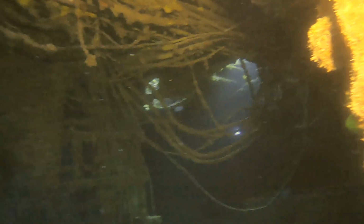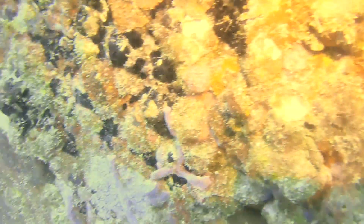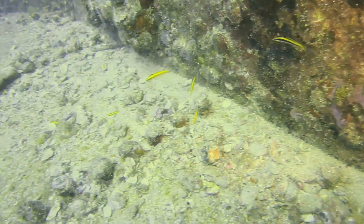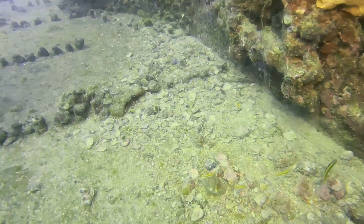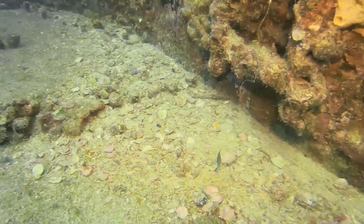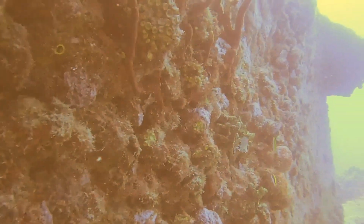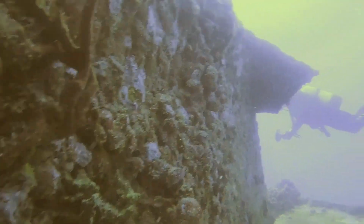We didn't do anything technical. We're both just on single cylinder back gas. No redundancy, no line, nothing technical. We're just taking a look. We were just down here on vacation, so we decided to do some recreational dives. But if you saw when we took a look inside that first door, there are certainly still entanglement hazards in there. Those were wires hanging down inside the doorway.